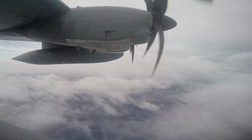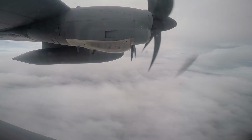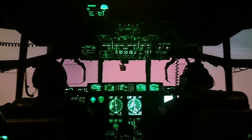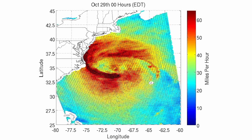The only assets that go near a hurricane is an aircraft, the hurricane hunters. The Air Force has a squadron of 10 planes that their sole mission is to fly into hurricanes, to measure the strength of the winds and to find the location of the center. Their data gets fed back to the National Hurricane Center for forecasting.